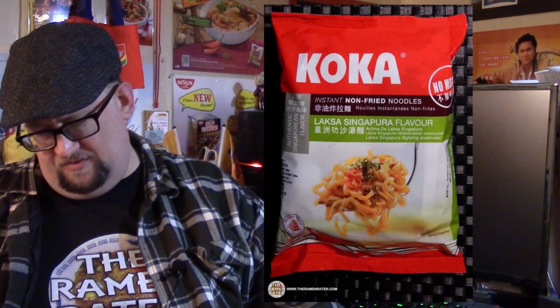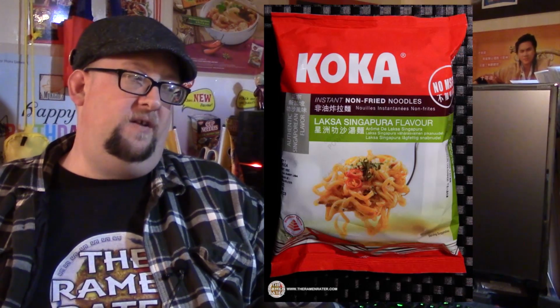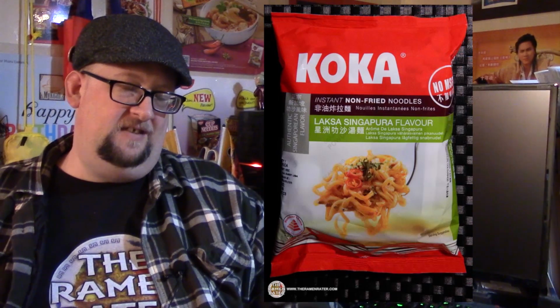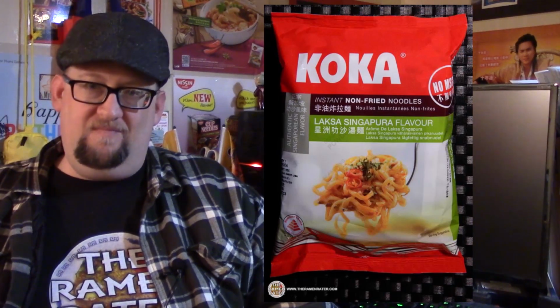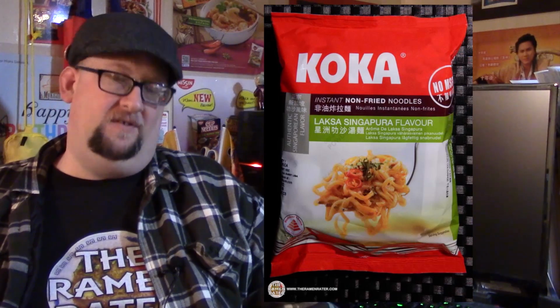And next we have Coca instant non-fried noodles, Laksa Singapore flavor from Singapore. This one is maybe for those who are looking for something that doesn't have as much fat or calories. These noodles are baked, so you could take a comparable sized block of fried noodle and this block of noodle, and just feel the weight between the two. The baked noodle is much lighter because it's not full of oil.